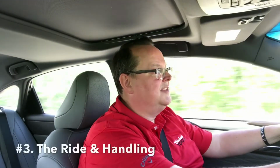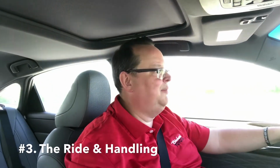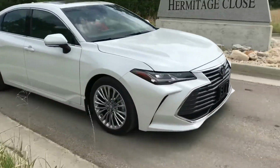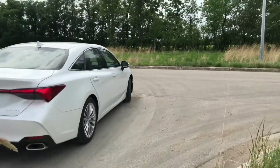The third reason why you've got to consider the Avalon, put it on your list, is the ride. It's an amazing ride. Here I am tooting along at 80 kilometers an hour, and it doesn't even feel like I'm moving. The ride has always been very comfortable in an Avalon. Let's face it, that's why a lot of people buy Avalons, for that comfortable ride.